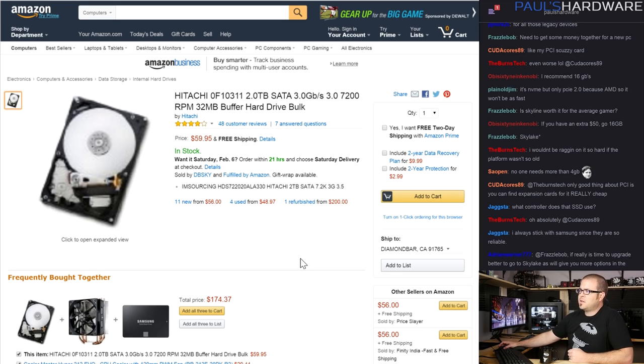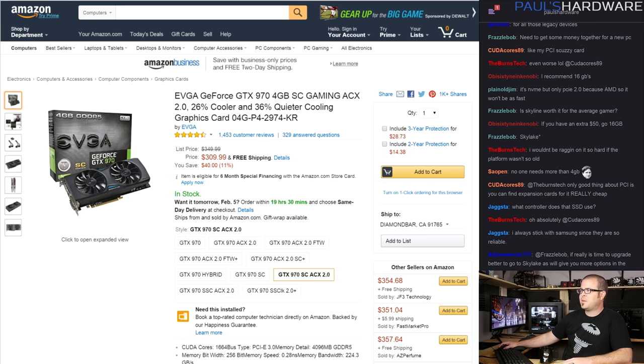I wanted to drop some mass storage in there too, so we got a Hitachi 2 terabyte hard drive, $60, pretty good hard drive, should be pretty reliable for you, and gets you lots of mass storage.